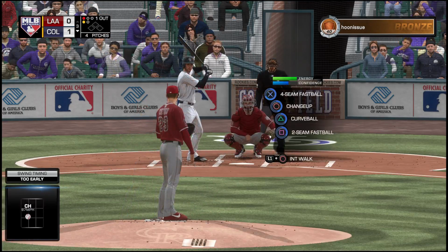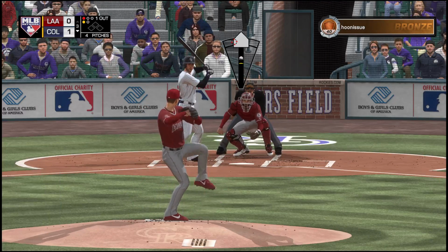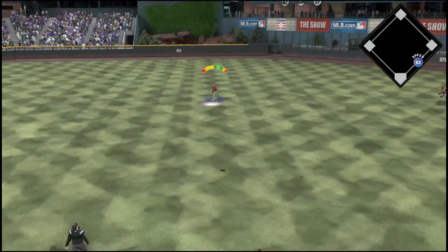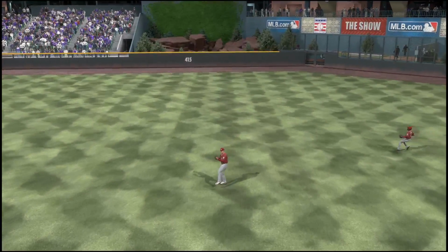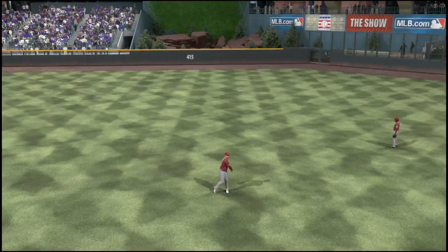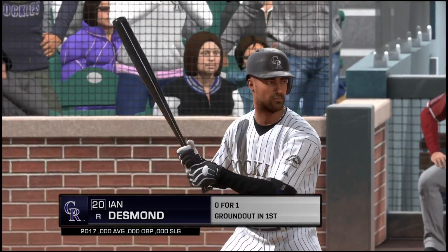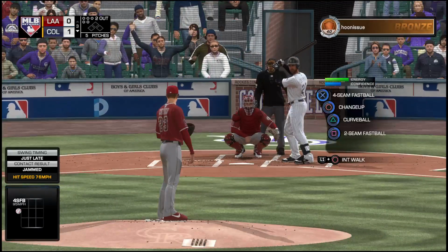Waved at and missed as he took something off there. 1-1. Here it is. Lifted into the air out towards center field. And the pinch hitter will not be able to advance the cause, and there are 2 away now. Now batting, digging in to try it again, Ian Desmond. 0 for 1 here in the early going.